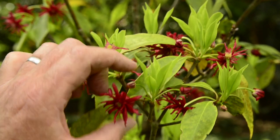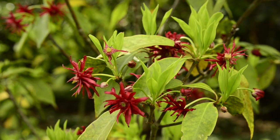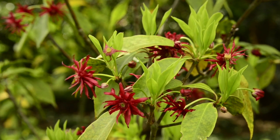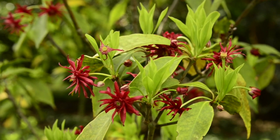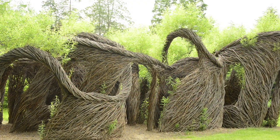Now, one thing I'll say is, unfortunately, the smell of this isn't as luscious as the Calycanthus. This may be fly pollinated, not beetle pollinated, because it doesn't smell like carrion, but it has a sort of unpleasant chemically smell that you wouldn't want to have on your dinner plate. I came over to show you pawpaws, but I had to stop at Patrick Doherty's loop-to-loop just to show you.